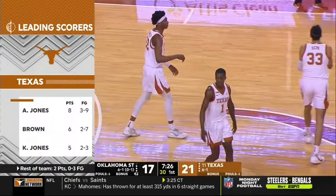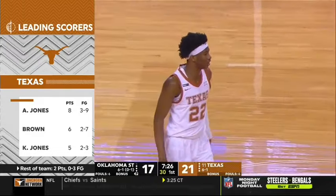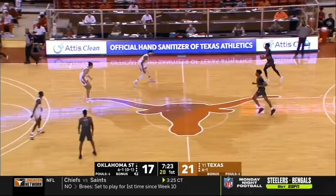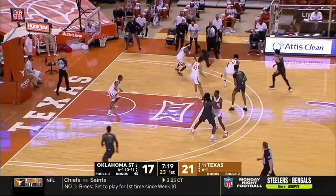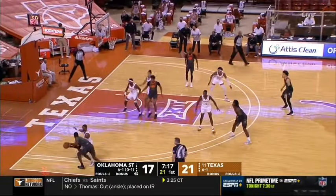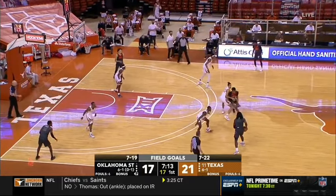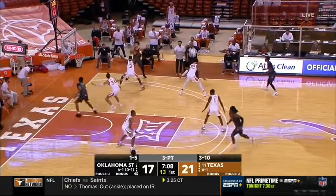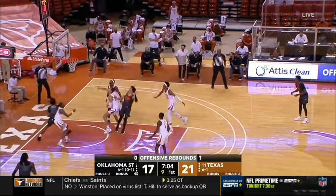Andrew Jones with 8 points to lead the way for the Longhorns. Greg Brown following with six. Kai Jones with five. Everybody else, 2 points. And yet to hit a shot, unless your last name is Jones or Brown. And Texas has weathered an early onslaught by Oklahoma State. Now the three-point shot is falling. They have a 21-17 lead over Oklahoma State. And this is the Big 12 opener for the Texas Longhorns? Oklahoma State 0-1 to start conference play.